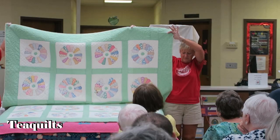Florence May Gustafson of Waverly. This particular one is really fascinating for me. It's 71 inches by 138 inches. It was finished in the 1950s. It is hand-pieced and hand-quilted.